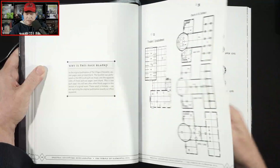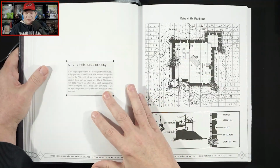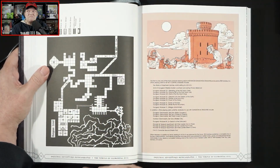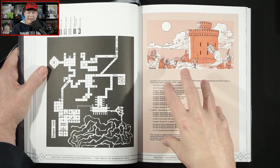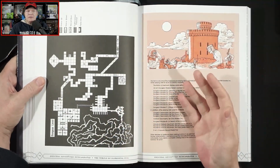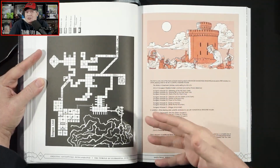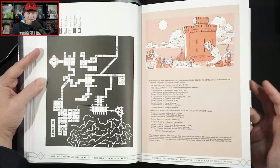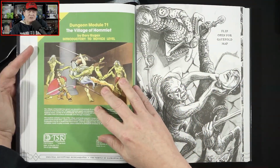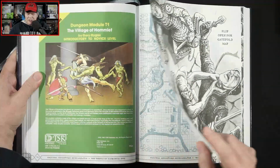So we did have some layouts of some of the locations. One thing that I thought was pretty cool was that the Village of Hamlet actually was a kind of home game for Gary Gygax. So there were all these people who worked for TSR who played in it, it was kind of like the house campaign. And they really had a lot to do with the history of Hamlet and some of the characters and some of the history behind it. I thought it was really wild when I heard about that.